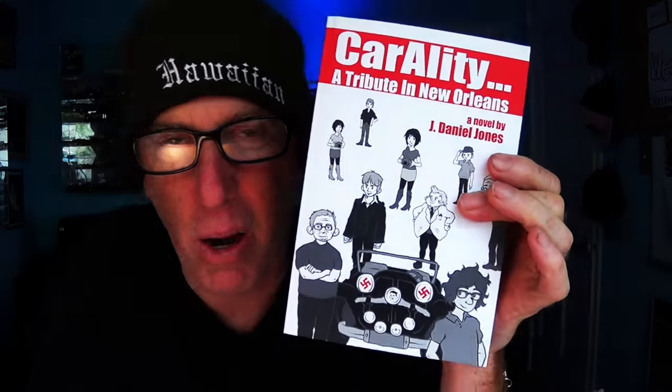All right, Dan, how do you open this thing? Check it out. This book is called Carality. Now, I haven't read it, obviously, because it just showed up. It's very thick. A Tribute in New Orleans, a novel by J. Daniel Jones. Dan, what does the J stand for? On the back, it says $5 million just to bid on a Hitler car. Sounds like a steal to me.